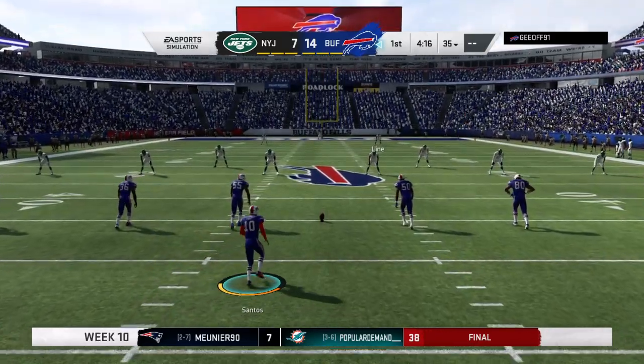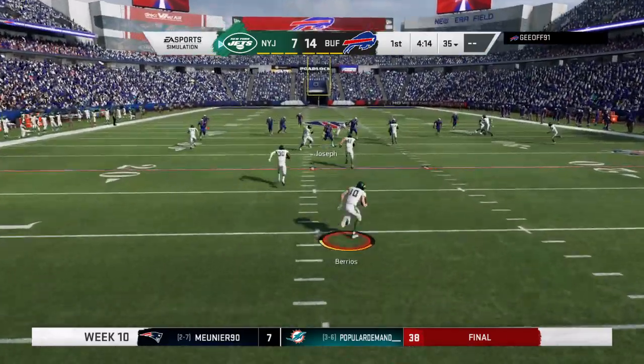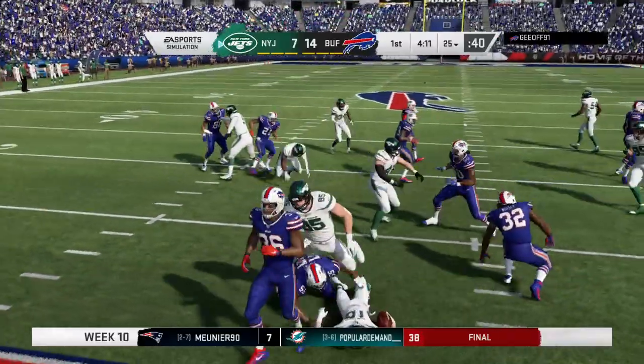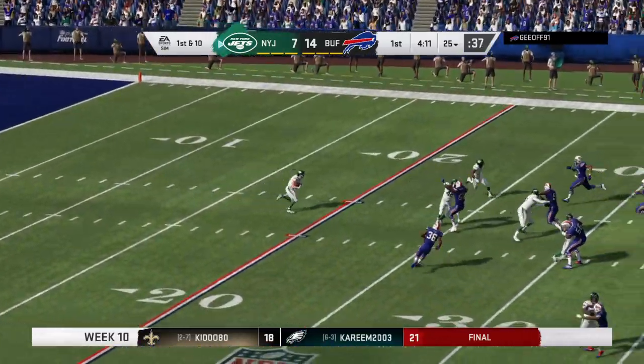Now after the touchdown, here's Santos to kick this one away. This is taken at his 4. And not a bad return here. He gets it out to the 25-yard line.